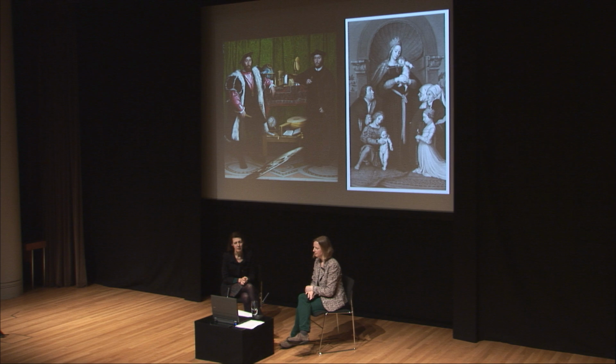Now, one of the artists who plays a big role in the largest room of the exhibition is Holbein, who often tends to be thought of as an honorary British artist rather than a German artist. So we've tried to bring out some of the German aspects here, as well as just the familiar British ones. But there's a very interesting story behind the print of the Meyer Madonna, isn't there? Yes, so most of the works by Holbein that are best known in this country are his portraits, which he did particularly in his later career after he moved to England.